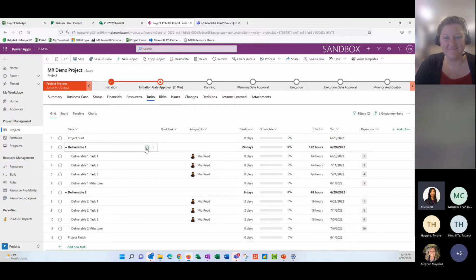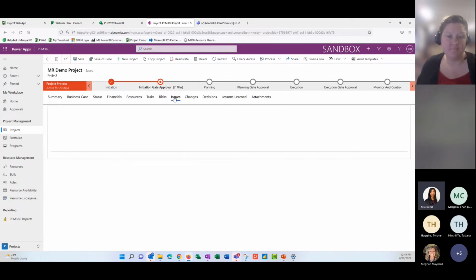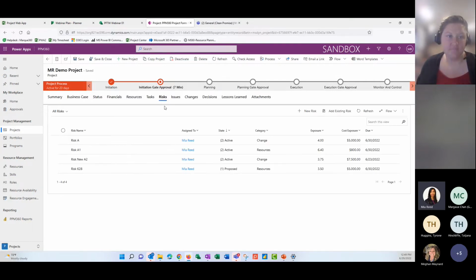So we've got our schedule. We know sometimes things get delayed. We may have had an issue, right? We might have had a risk actually that we would have captured here. Here are all the risks that are captured for this specific project, okay?